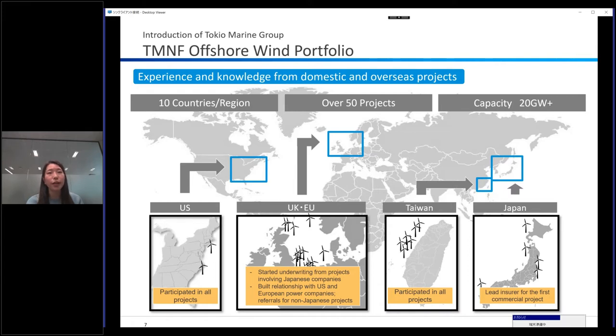Looking at other areas, we write US projects too. And in respect of Taiwanese projects, we write them all, as we believe Taiwanese projects can have similar characteristics to our main market, Japan, such as NatCat risks. And in Japan, after the demo project, we are proud that we have been chosen as a lead insurance company for the first and the second commercial project. So this enabled us to join hands with the project owners and go through experiences in the early stages of the industry. So that's all for Tokio Marine's introduction.